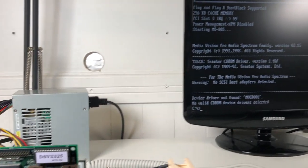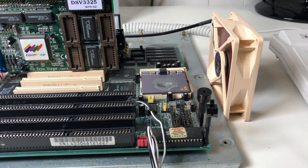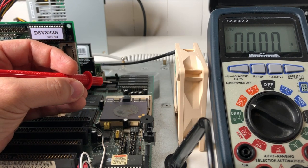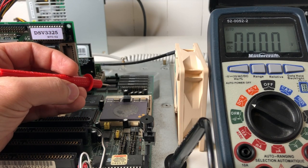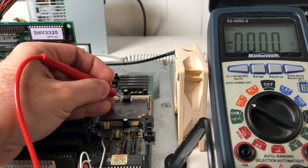So that's great. So before I do anything else, though, I want to make sure that this voltage regulator works properly. So let's probe it a bit here. Okay, so this linear voltage regulator here should have a voltage in, voltage out, and a ground, if I'm not mistaken. So I'm just going to probe each one here and see what we find.